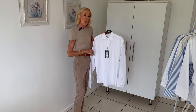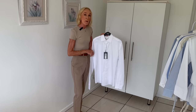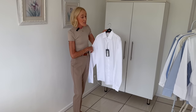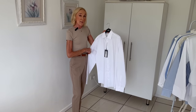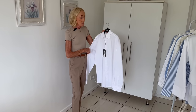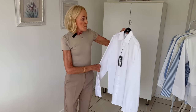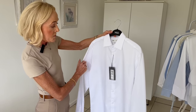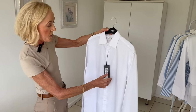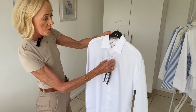And I'm going to bowl you a bit of a googly here, and that's a cricketing term for bowling something a little bit different that you might not have seen. This is a man's shirt, and there's a reason I wanted this on your agenda. It's 100% cotton. I have picked this up in a size small, in a regular fit. This is £25. It's a beautiful white, pure cotton shirt.